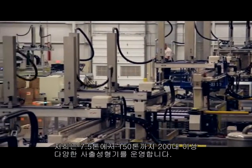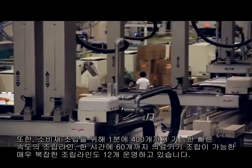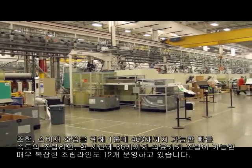And we have over a dozen different assembly lines, whether it be high-speed assembly for the consumer products area, assembling at rates up to 400 pieces per minute, or some very highly complex, very tight assemblies for the medical device area where we're doing 60 pieces per hour.